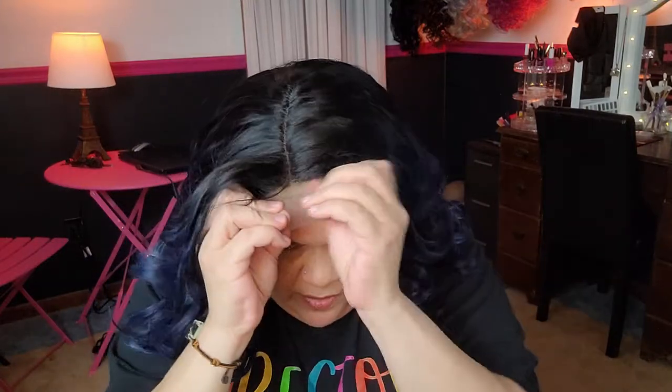Ooh, she's big head friendly. My other Charisma wig was not so big head friendly, but this girl feels absolutely big head friendly. She is. I think she's gonna be big head friendly. Okay, I gotta flip that up though.